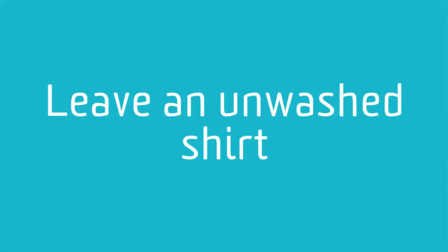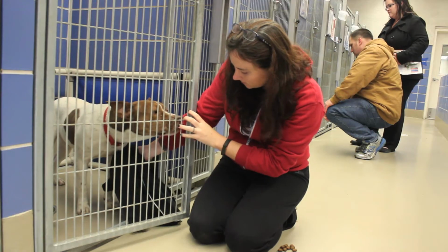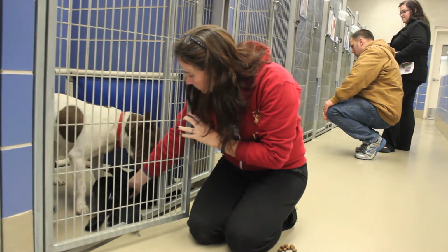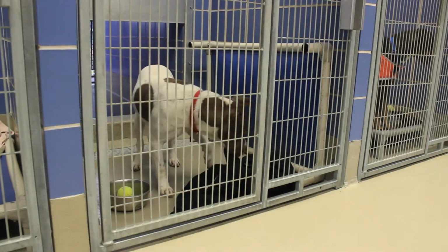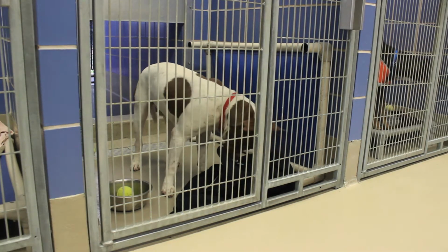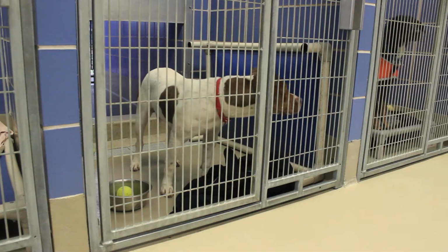Finally, if you won't be taking the dog with you right away, leave something of yours, like an unwashed shirt, towel, or blanket, in his kennel when you go. Because this item has your scent on it, it will help the dog remember you next time and help to create an association with your home when he moves there.